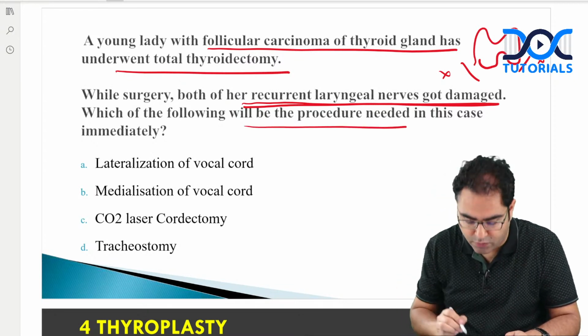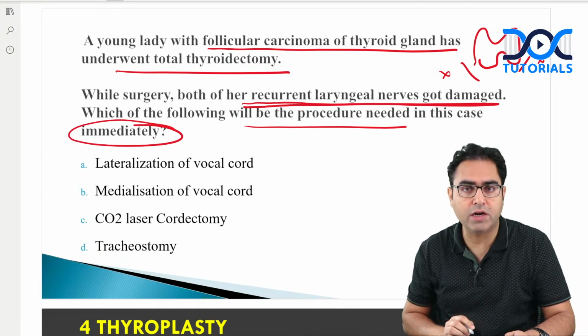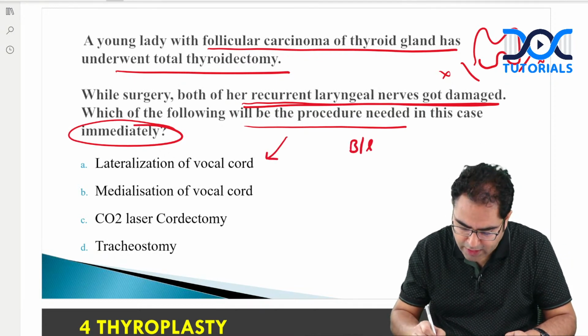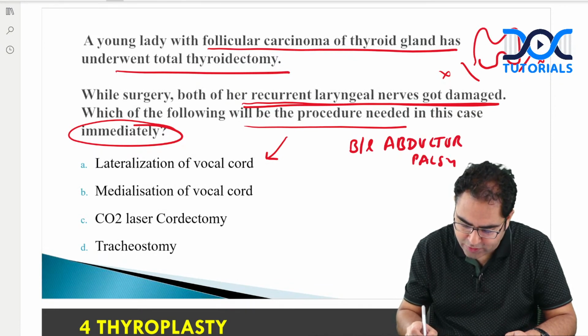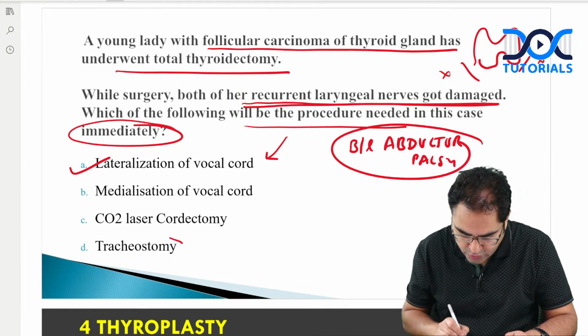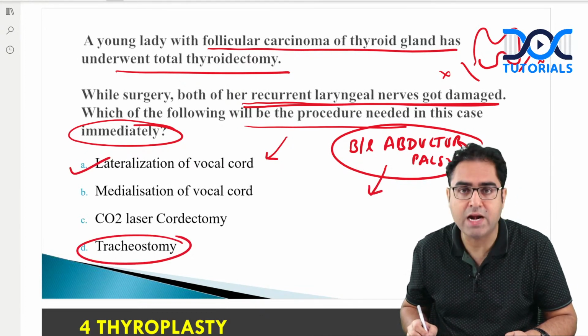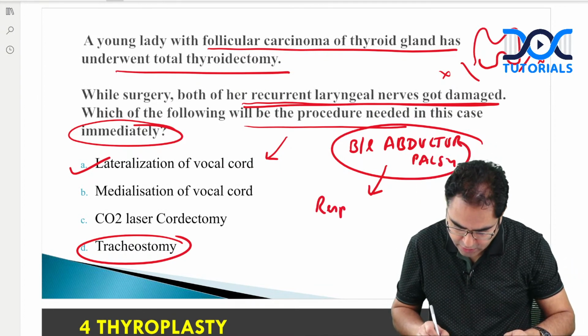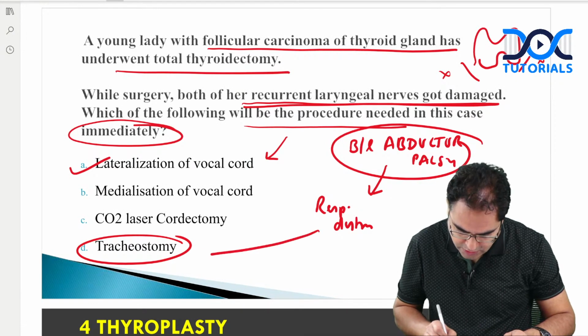But people forget one word: immediately. They will say lateralization of vocal cord, because this is a case of bilateral abductor palsy, and they will jump and answer. But that's not the answer. Immediately you need tracheostomy. Why? In bilateral abductor palsy, look at my hand, the cords are closed. The patient gets respiratory distress. The immediate treatment is tracheostomy.